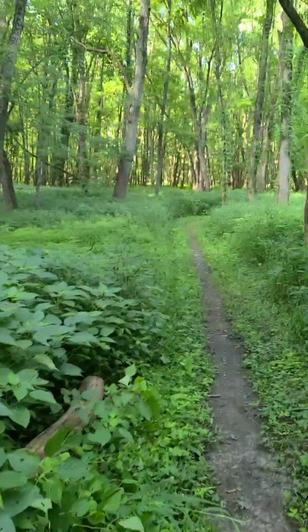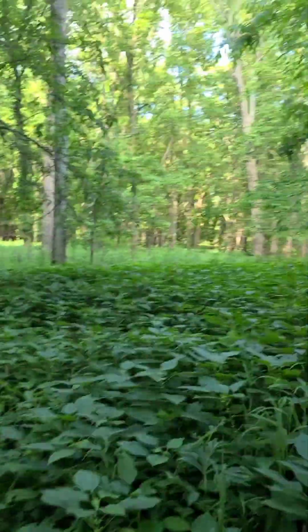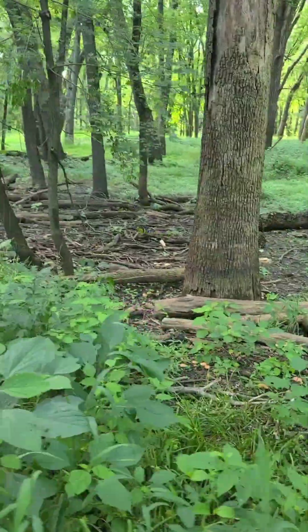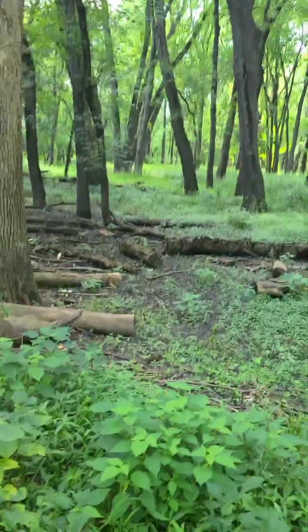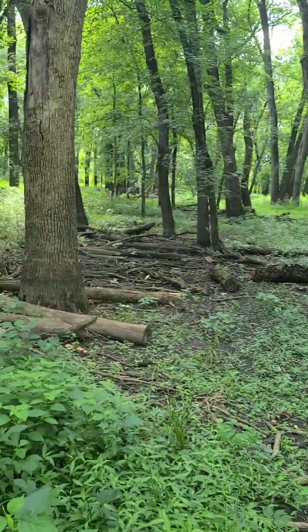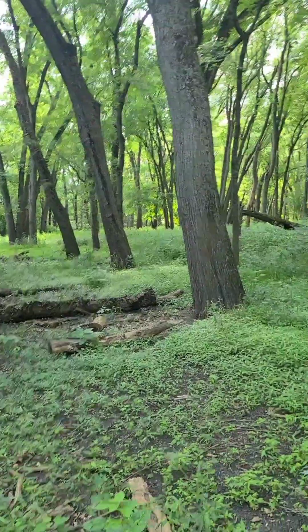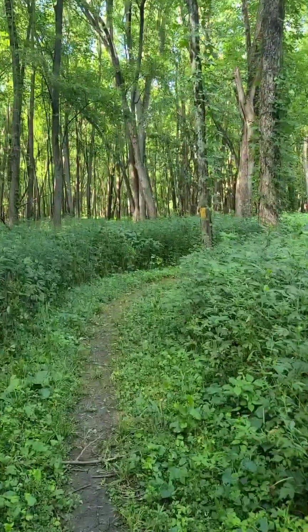So we've circled around the little wetlands area. I suppose when the river overflows, it must just kind of run through here. I am shocked. I haven't even really seen many deer prints anywhere. No, we're definitely not going inside there. Too much poison weeds.